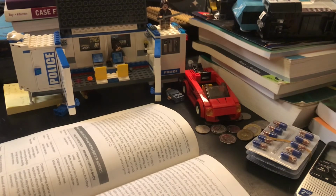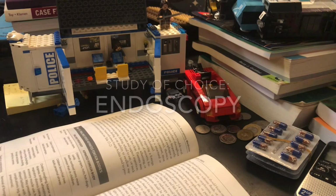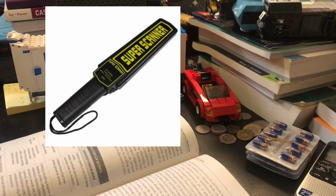Endoscopy is usually the study of choice because the object may be removed once it is visualized. Some success has been reported using metal detectors to locate and follow metallic objects.